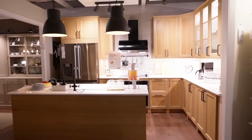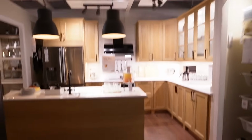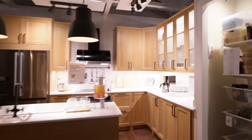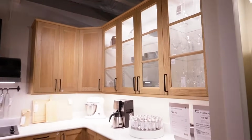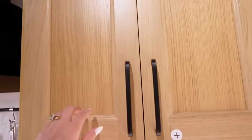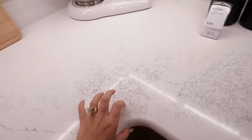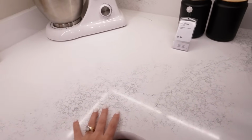Wow, they have really changed a lot since last time I was here. They've changed all of the kitchens, rebuilt all new displays, which is nice because the other ones were there for a very long time. I love the glass front cabinets. Those are super nice. And this is a beautiful light wood color, which is very much coming back into style. The counters are also pretty nice. They feel like, I don't know, a quartz maybe. But yeah, these are nice.